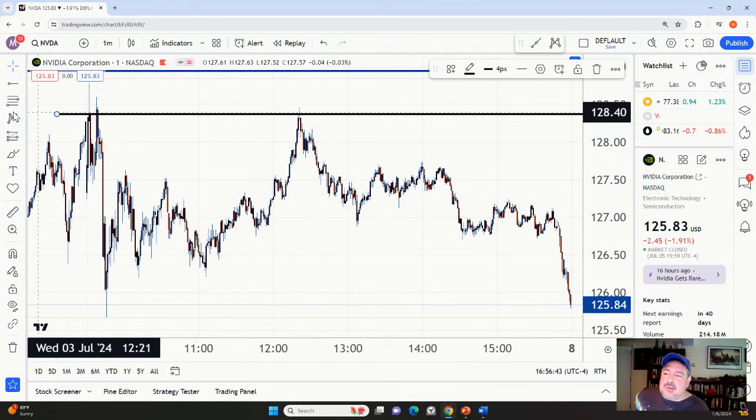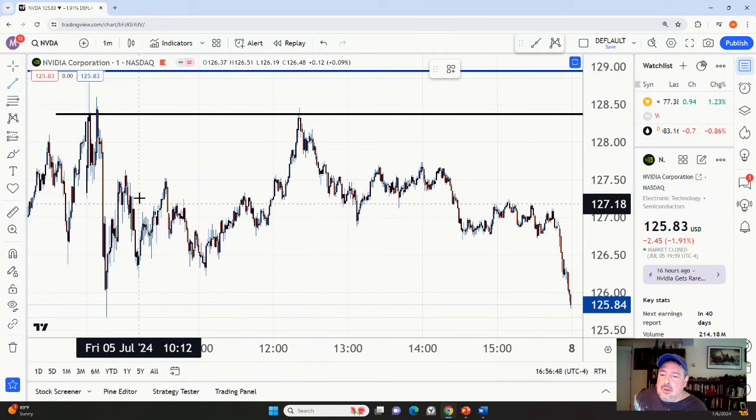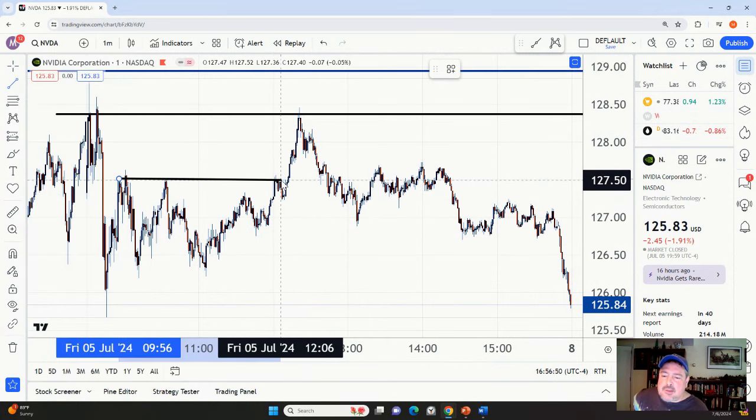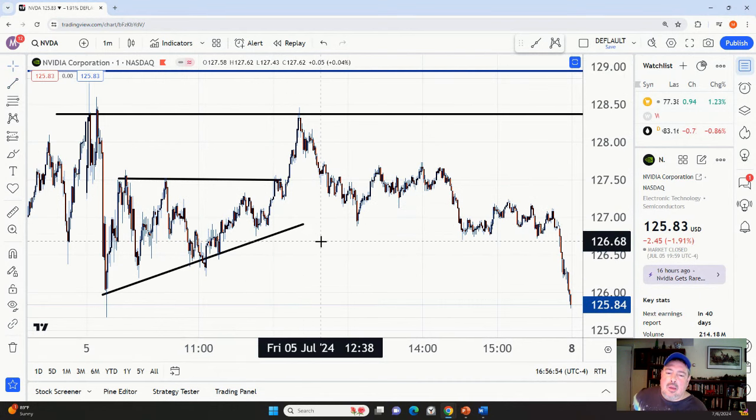Resistance at a former resistance level. Look at this. Resistance at a former resistance level. Oh, here we have our ascending triangle. The ascending triangle is a bullish pattern.